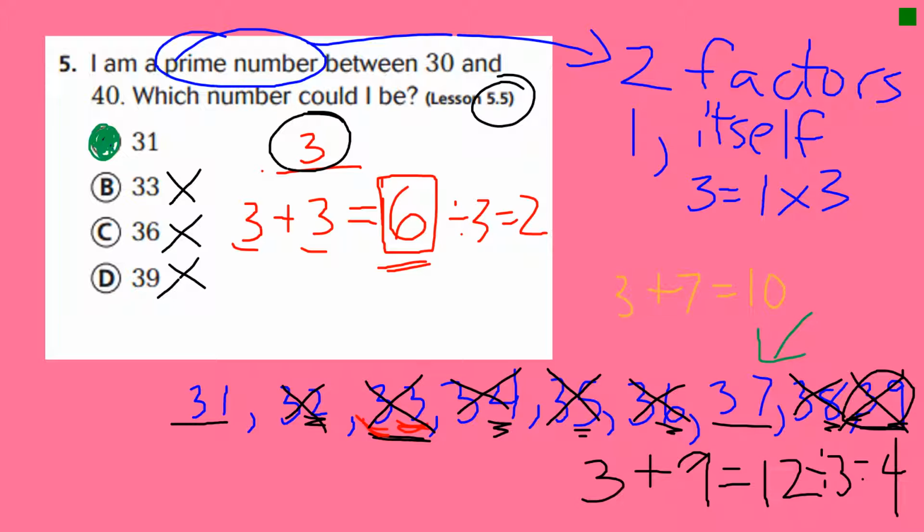And you know what? I think 37 is prime also, but that's not one of the choices, is it? I always have to pause on prime numbers and really think, but I think 37 is prime too.